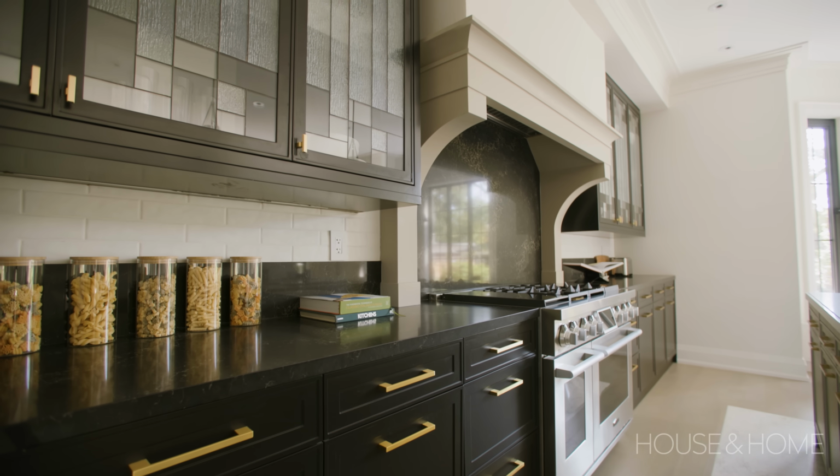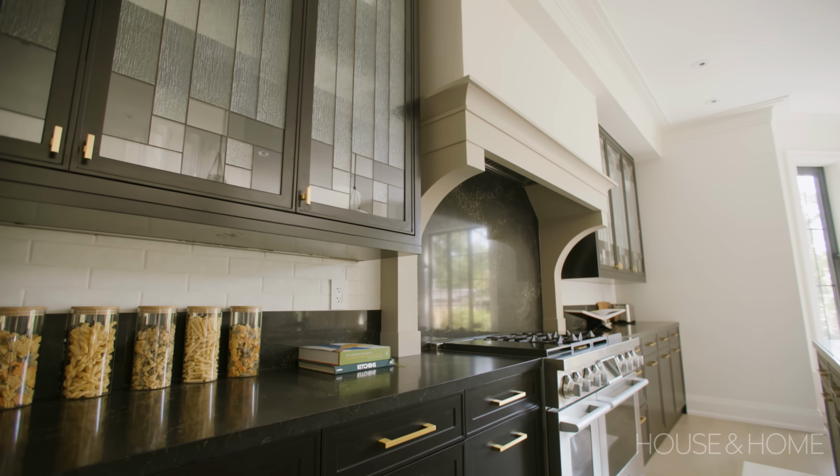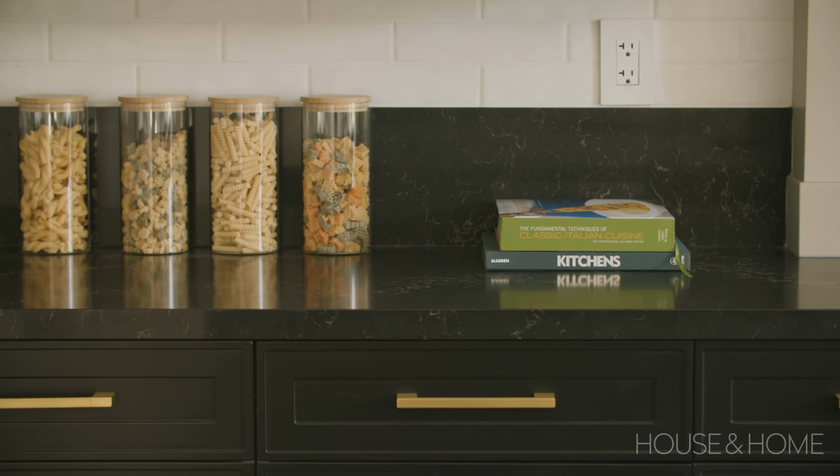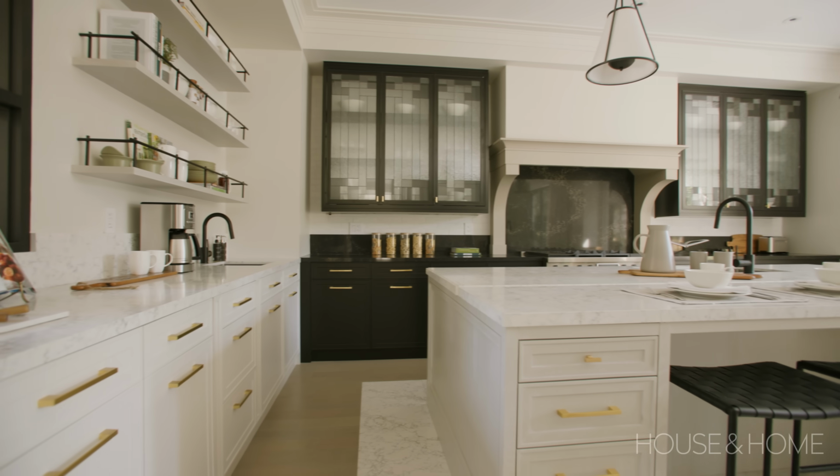We did the upper cabinets on either side of the oven in leaded glass. And that was because the house is sort of Tudor inspired on the outside. So we thought, well, we don't have leaded glass, which would be typically in a Tudor house. We'll do some modern leaded glass on the uppers. And I took the subway tile into the back of those cupboards. Had I done a black interior, you wouldn't even notice the leaded glass. So the white tile really pops the glass.